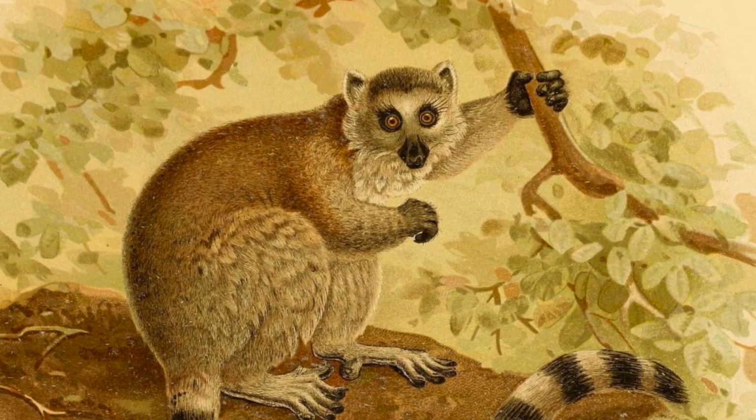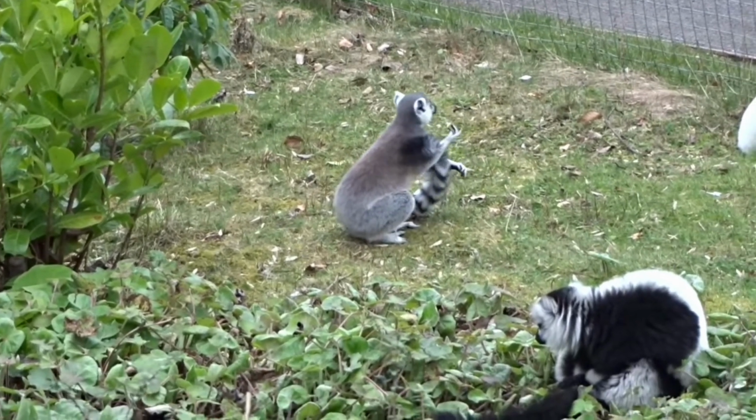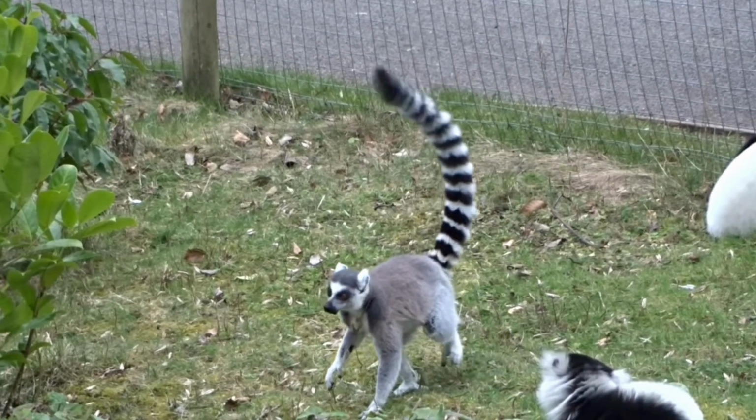Starting off at a pretty basic example, ringtail lemurs have the notorious striped tails. These tails are used for a variety of purposes such as stink fighting, which is where males will rub scent glands onto their tails and then flick their tails at a rival male as a show of dominance.